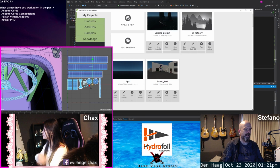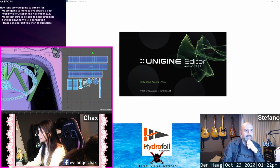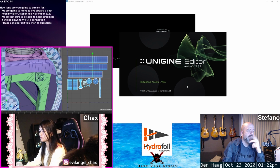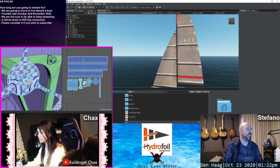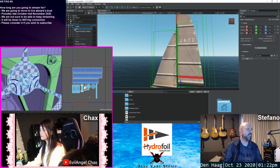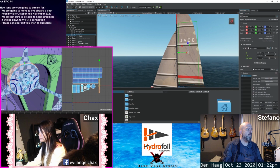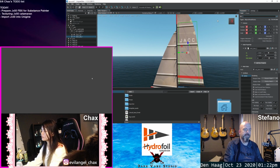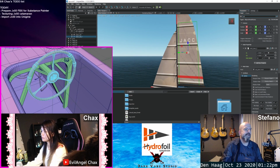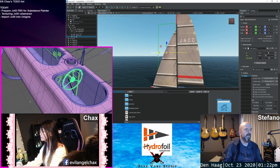Just to remember, let me see how I add the second sail, just to convince myself that this works. If I want to add a second sail, I just go here and clone this guy. This is going to be our jib, and its position is going to be here, and it's going to be smaller than that.